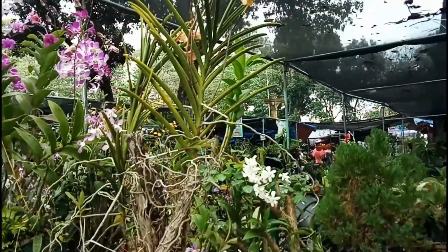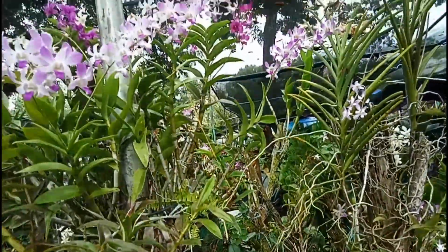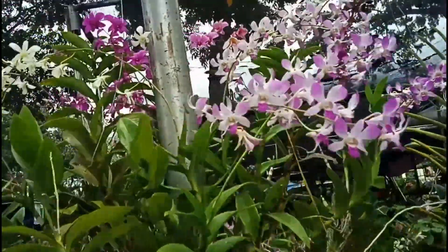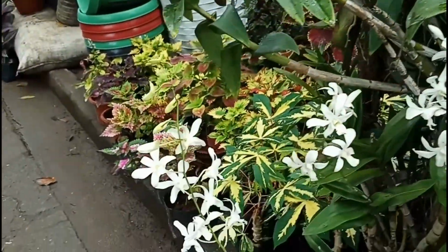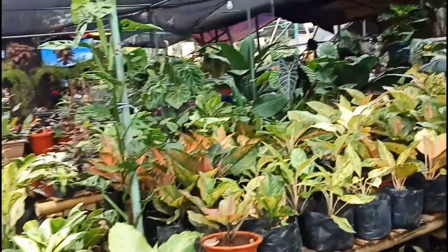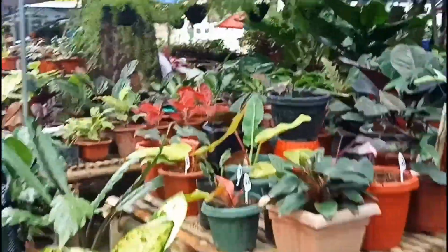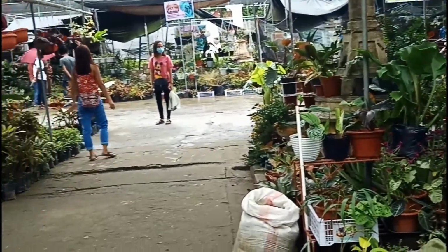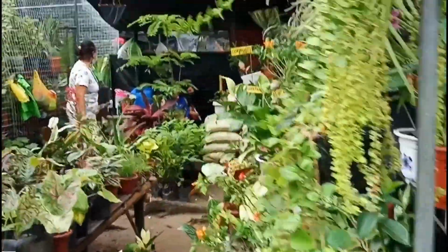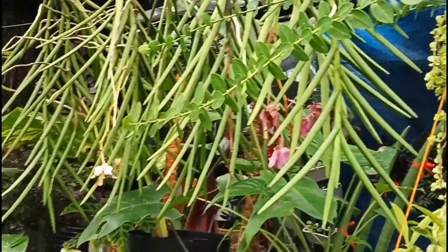In this garden, we have here some orchids, but these orchids are a regular variety, so this is common here in the Philippines. Take a look over there if there are orchids. So this one are Vandas KVP.